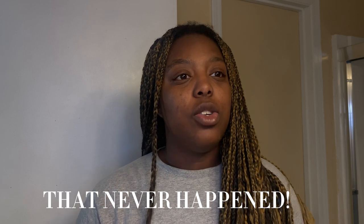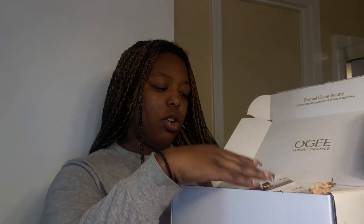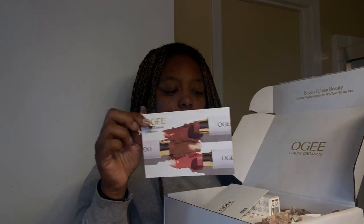Let me show you what Ogee sent me. So they sent me their golden contour collection. And I'm so excited to use it. Hold on, let me show you. I'm also gonna tell y'all everything that I'm supposed to be getting done. Okay, so this complexion stick.